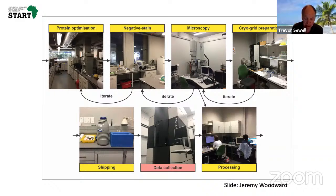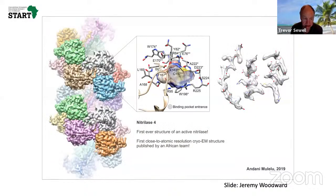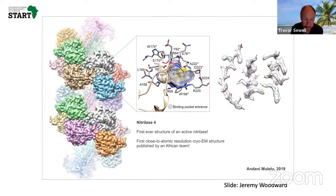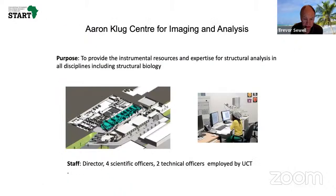By the way, I would like to thank Lawrence for helping us to expedite getting a number of GPUs from NVIDIA, which enabled us to make a really substantial computer without which we wouldn't be able to do any of this work. And so this is one of our early successes, the nitrilase, where we discovered the basis of substrate specificity for these important industrial enzymes.